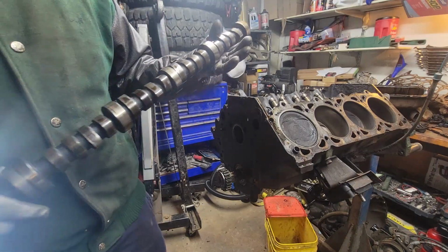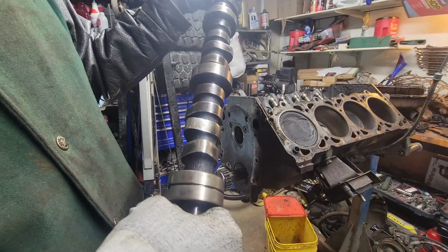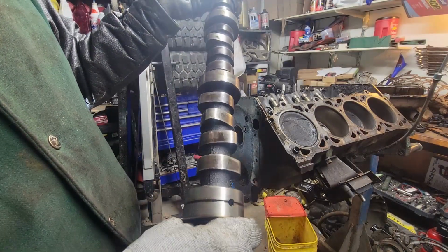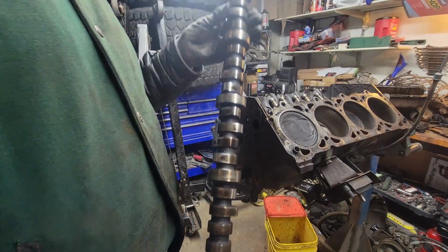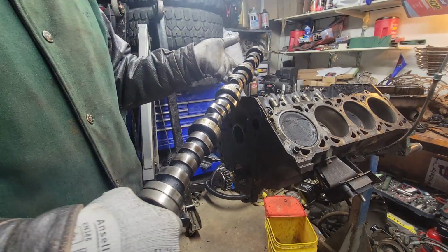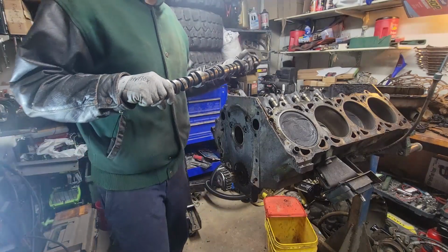I don't know what you guys think. She's got some wear, for sure. But I don't think it's that bad. Interesting.